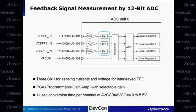This is the ADC block. One of the highlights of this microcontroller is that it has multiple channels with sample and hold. Actually, we have 6 on this chip, but we're just showing ADC unit 0, which has the programmable gain amplifier on the input for each signal, right? Except for the input voltage, which is not that critical.